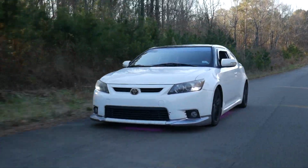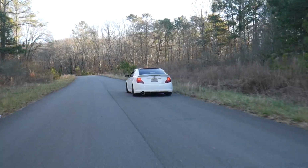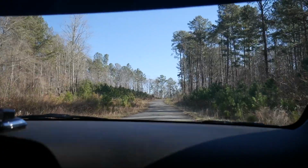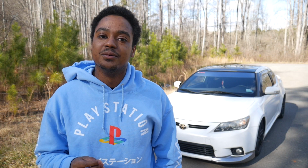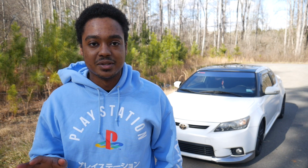Scion was the younger, hip, and cool version of all Toyota cars. It was marketed towards teens and young adults looking to buy their first car. It also was marketed with full customizability to make it your own and be different from everybody else. And the Scion TC was no exception.